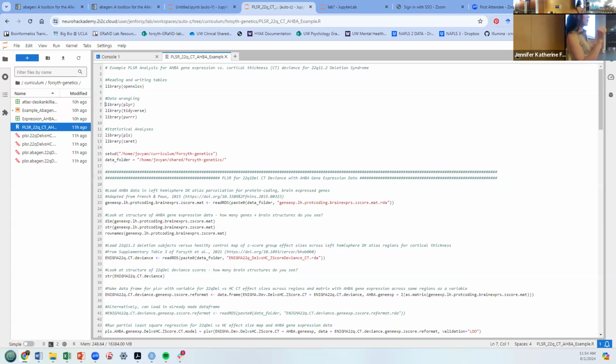If you run that command and it's not loading it in, notice that the R code and the data are in two places. One is in curriculum, the other is in shared. That's why the code is pointing to the data folder, and the data should be in the code.